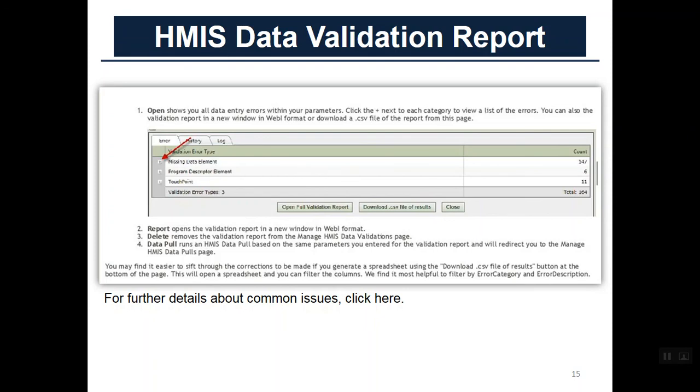Or maybe a client is missing some actual data about themselves in that touch point. Maybe there's no disabling information there, or the income information wasn't captured. All of this information will be found in the HMIS data validation report.